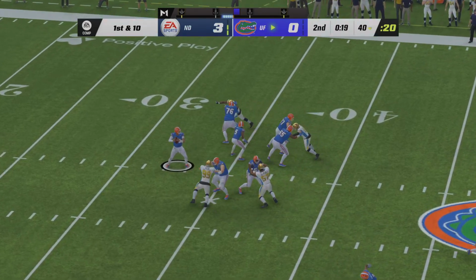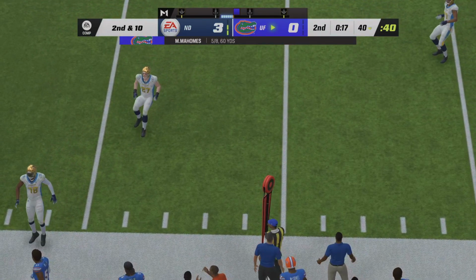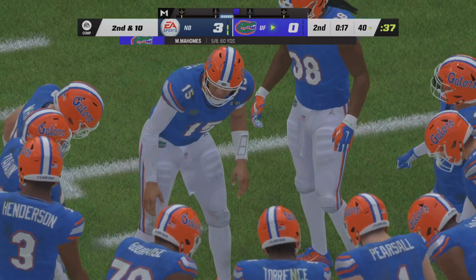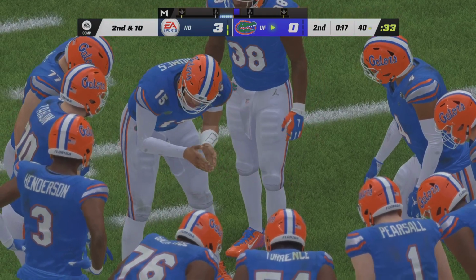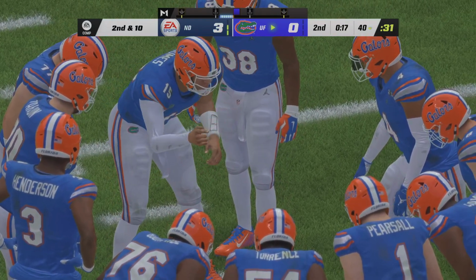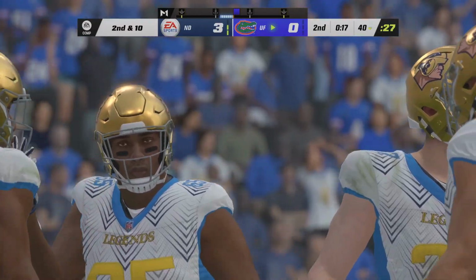On 1st and 10, here's Mahomes. And that is incomplete. So 17 seconds now on the clock here. Had the right idea there, trying to throw it to the sideline, but he led him just a little bit too much, trying to get it out to his receiver. Ends up falling to the ground, incomplete.